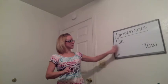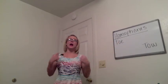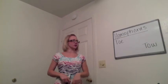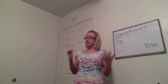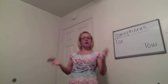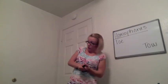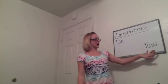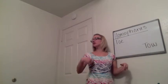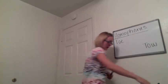So, if this is a toe and this is a tow, and the T-O-E form is your toe, you could say, ouch, I stubbed my toe yesterday. For the T-O-W form, you could say, I saw the tow truck at the hobby garage today. Or, we had to get our car towed because the tire was flat. You understand. A lot of these you can add the EDs to. I'm just saying that to give you an example. So we've got toe figured out.